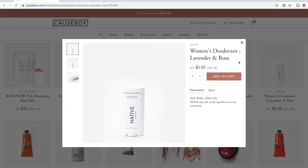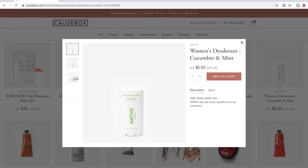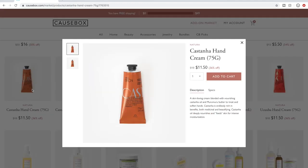More native deodorant. I already gave a little commentary on them, so I'll say no more. There are the specs. Then here it is in cucumber mint. So Natura, there was a hair mask by Natura in the fall 2018 box that I actually liked. I liked it a lot. And they had it available in the market sale this last fall, 2019, and I kind of wish I had gotten it. But now we have a hand cream from them. Here's their description and specs.